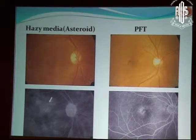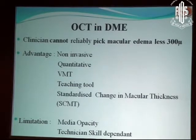Here there is dense asteroid hyalosis, you could not visualize the retina so well, but on an angiogram you can see the leaking microaneurysms and you can treat them. So in spite of the hazy media because of asteroid hyalosis, you could pick it up because of an angiogram. Or similar looking, simulating lesions like parafoveal ectasia or CNVM can be differentiated.